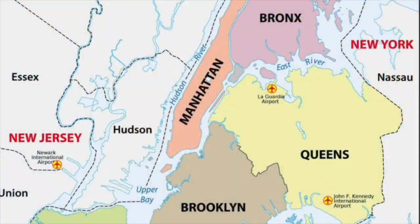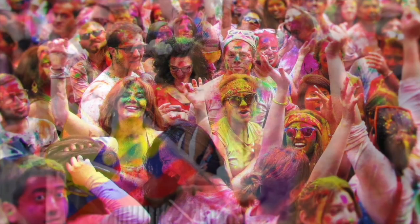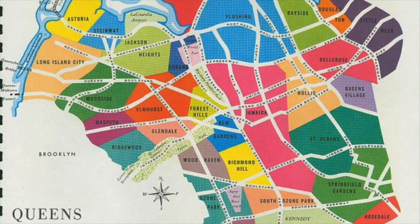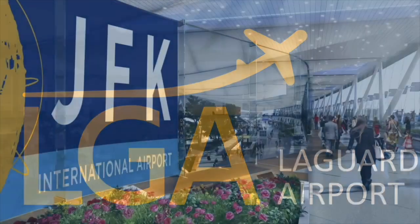Time to move to our fourth New York City borough, Queens, also on Long Island and just north of Brooklyn. It's across the East River from Manhattan and the Bronx. It is one of the most diverse places in the world, and it's the largest borough by area. It's the site of two busy airports, LaGuardia and JFK.